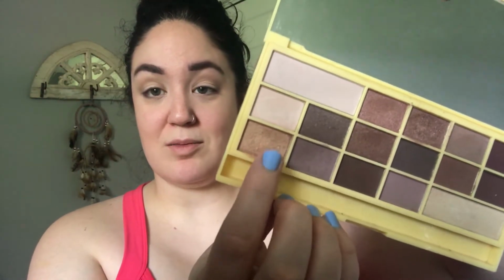And then after that, I'm just gonna take Double Dip from this palette, which is this awesome shimmery gold shade right here. I'm gonna take that on my finger and I'm just gonna pop it onto the lid.